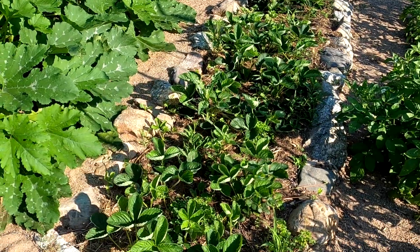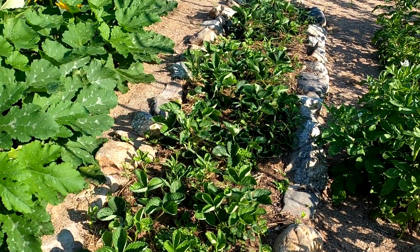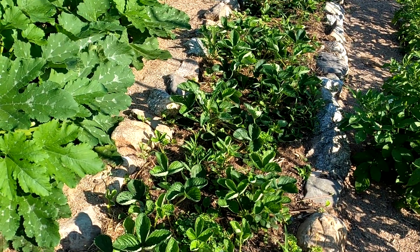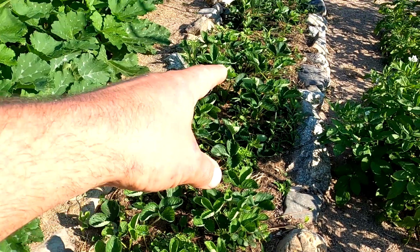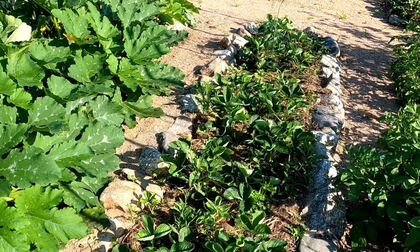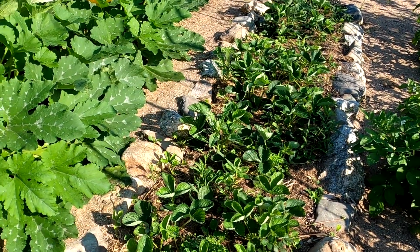These are from Vessi Seeds. They're all doing great. This is a June bearing strawberry, not the day neutral variety I've been using. A couple of them even gave me strawberries, but I didn't expect anything this year. Next year, this will be a fantastic strawberry bed.